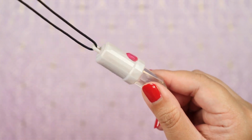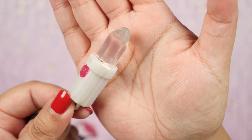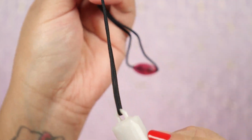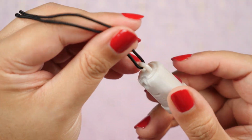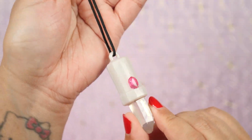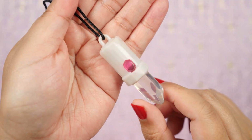This is our amulet, and this is just plastic or some kind of acrylic, but I do like the way it shines. This is just a simple cord, but you can probably replace this with a nicer looking chain if you wanted to wear it around your neck, and I think it would actually look pretty.